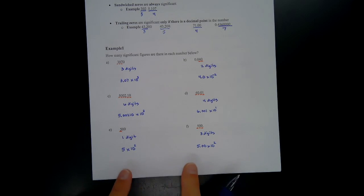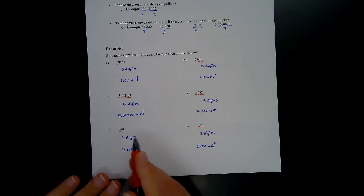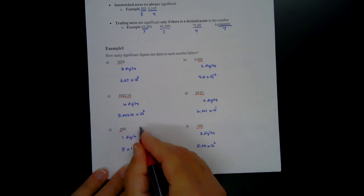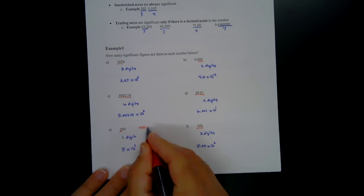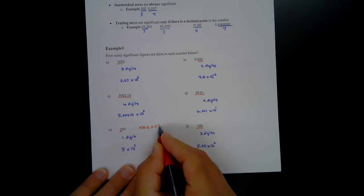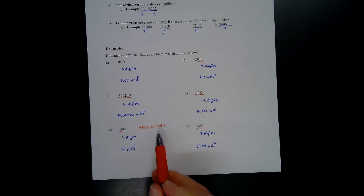Okay, so these look like they're the same number, but we actually know this could be a number anywhere between 450 and 550. All right, so that's why this is important. I should say this is a number, I'm going to let X be the number. So this is telling me that our number is 450 less than or equal to X, which would be less than 550, because 550 would actually round this to 600, right?